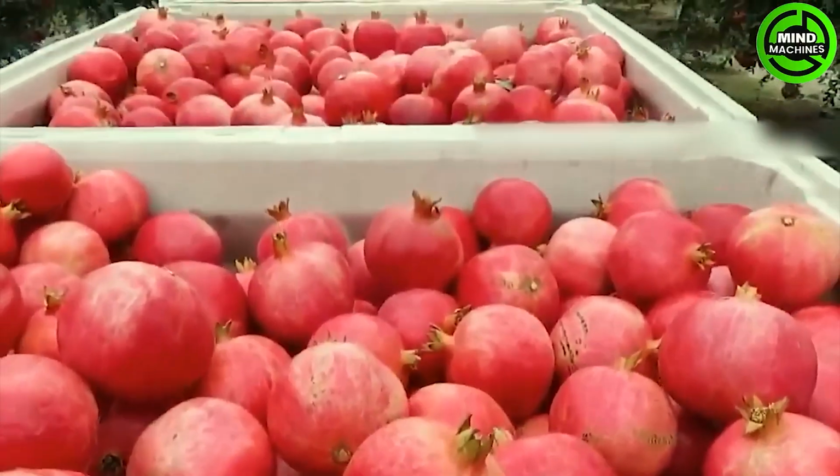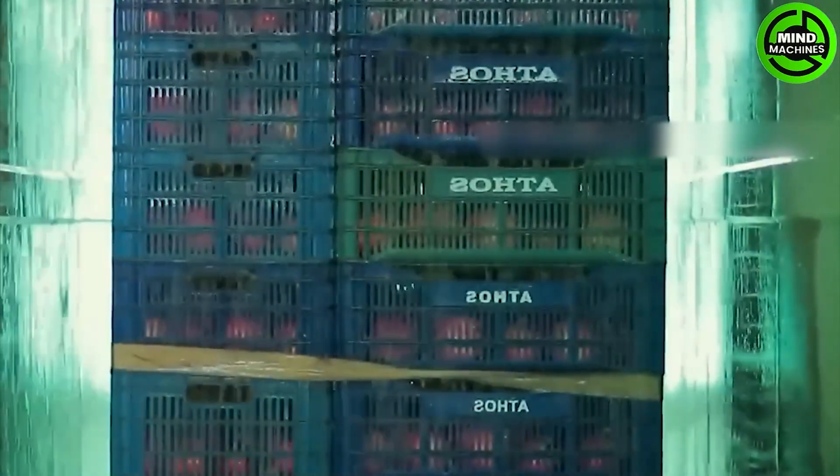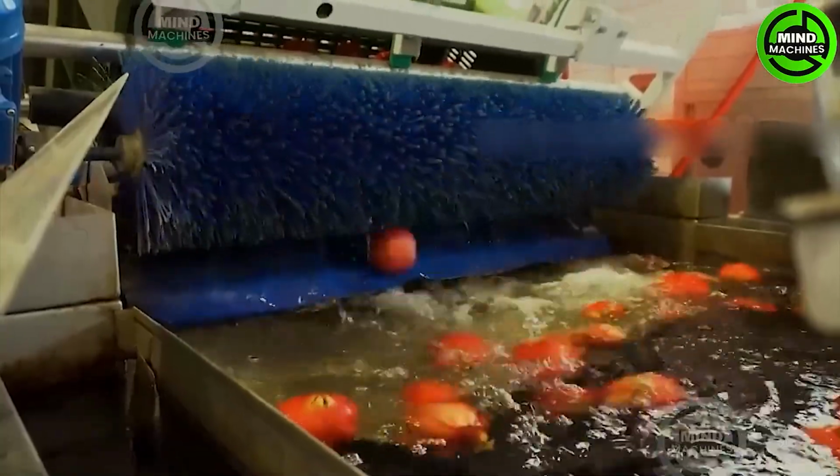These are some pictures from inside a pomegranate juice factory. Have you ever had pomegranate juice? The pomegranate seeds are crushed and then the juice is extracted.